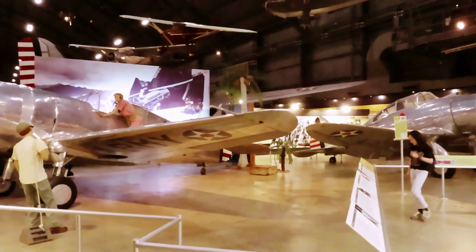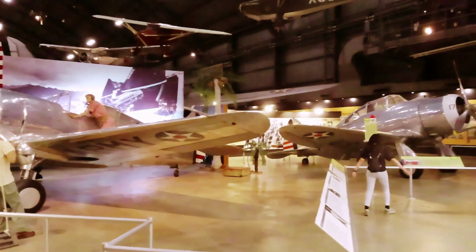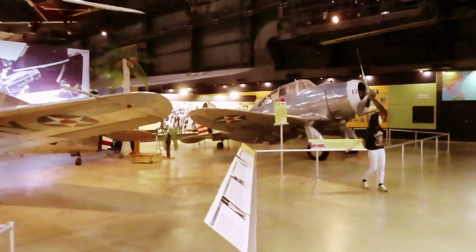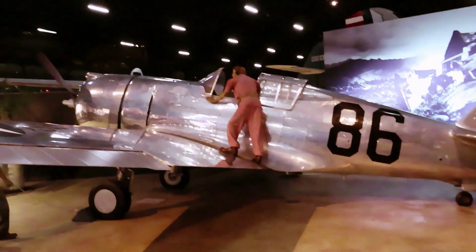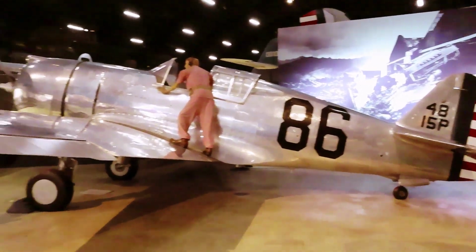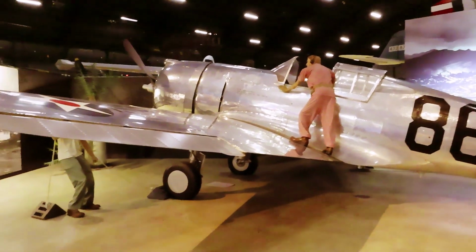And we decided to go into the World War II hangar first. And we're going to go take a look around. I'm going to go catch up with Jenny Sue. And this is a P-36A Hawk. And they have it decorated quite nicely here. And you have a guy up there, looks like he's helping the pilot get ready to take off.